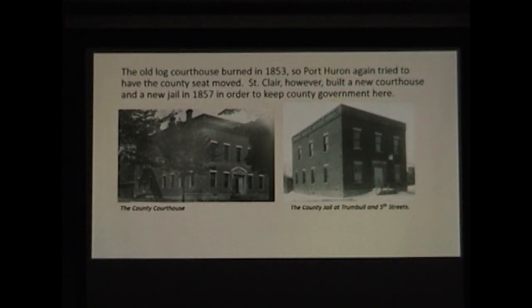In 1853, that old log courthouse burned. So Port Huron saw their chance to try and get the county seat moved to Port Huron. So St. Clair quickly built a new courthouse and a new jail, and they look remarkably alike. The courthouse was where the old log one was. It would be in the parking lot of the library today. The new county jail was right behind this building, right here on the corner of Trumbull and 5th. This worked for a while.